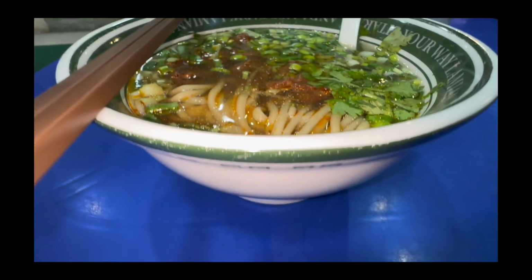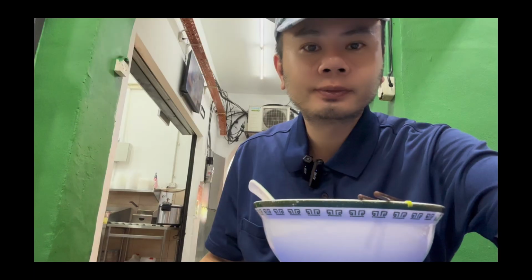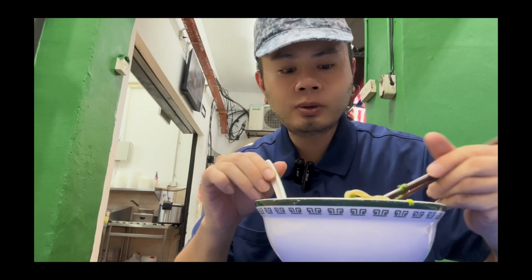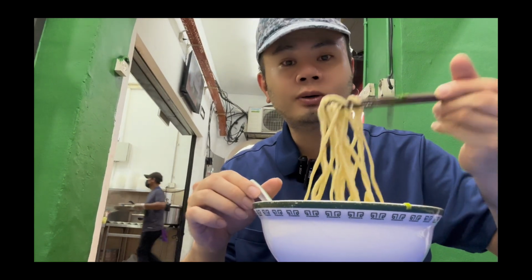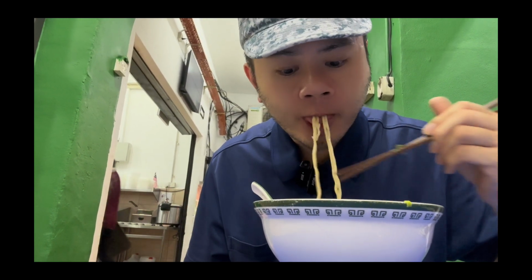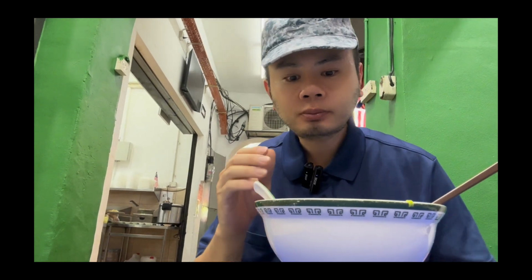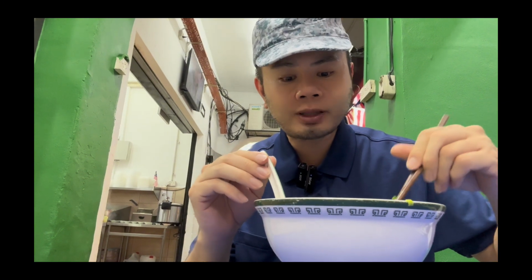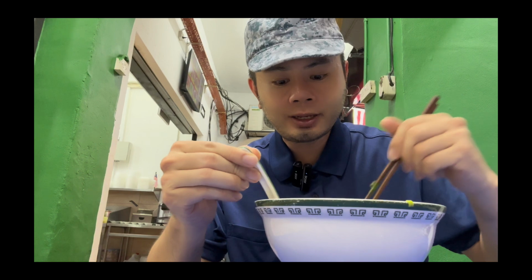So my noodles arrived. They are spicy and yummy. Right guys, trying out the mee tarik now in Kuala Lumpur Chinatown. Wow, look at the noodles. Let's go. Mee tarik: mee means noodles, tarik means pull, so mee tarik means pulled noodles. Actually the noodles are chewy, tasty and wonderful.